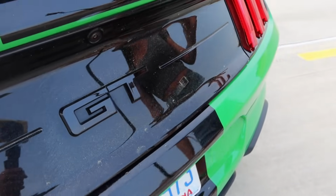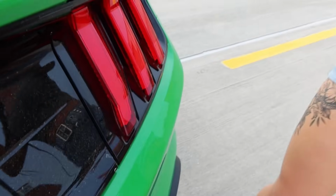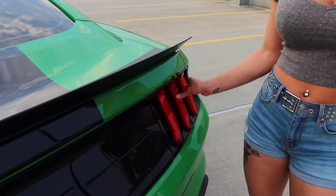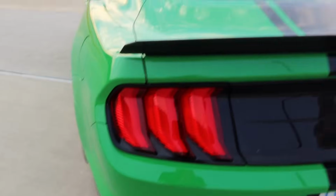And then the taillights are something I love about the Mustang. They just look so good, and that turn signal is what I live for. The turn signal on the Mustang. This is what the taillights look like. I'm absolutely in love with them. I was actually thinking of tinting them, you know, blacking out the taillights. I feel like that would look super good. Then all of this would be black, and I feel like that would look... I don't know if they're ready for that, but I feel like that would look really good.